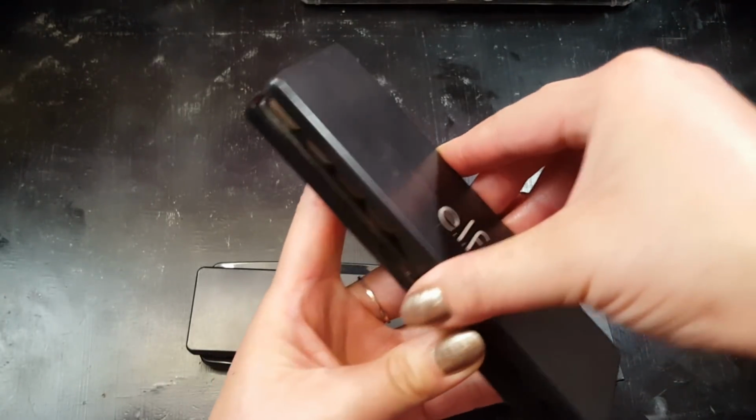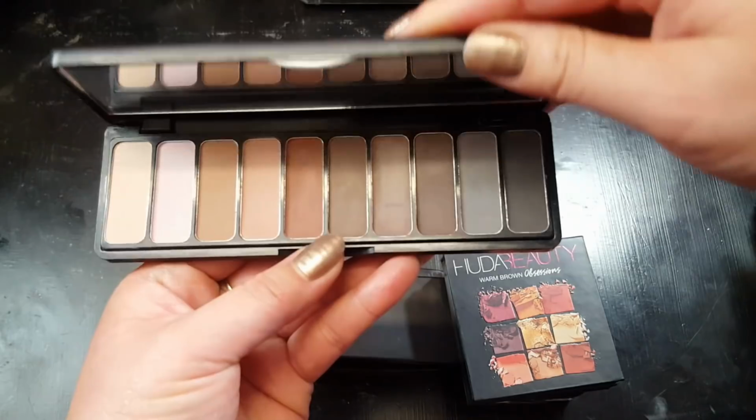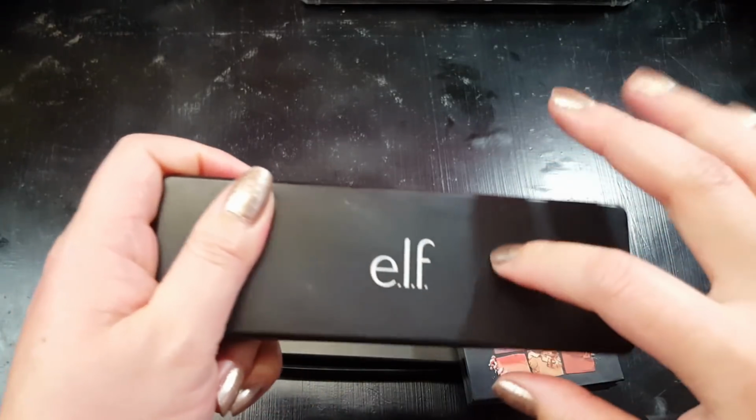This is my e.l.f. Matte for Matte, the first one. And I do enjoy this palette. So this is a really good palette, and I would wait for their 50% off sale that they have on their website and get this.